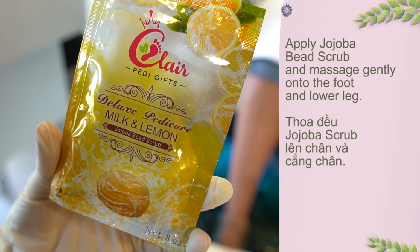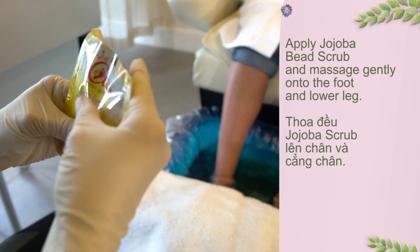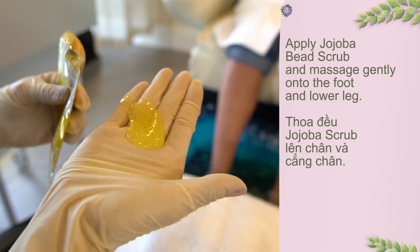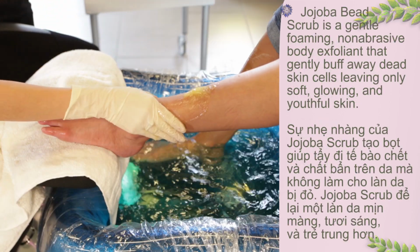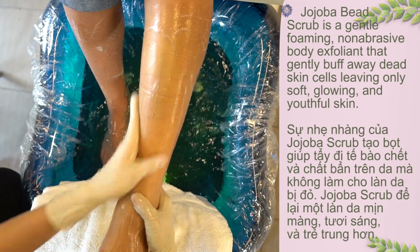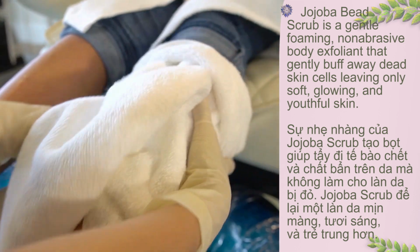Step 2, apply jojoba bead scrub and massage gently onto the foot and lower leg. Jojoba bead scrub is a gentle foaming, non-abrasive body exfoliant that gently buffs away dead skin cells, leaving only soft, glowing, and youthful skin.